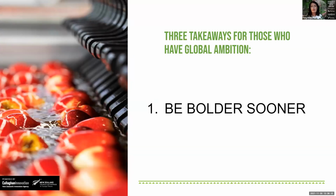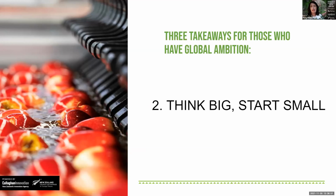Be bolder sooner. Think of New Zealand as your test bed. This is your trial test bed market, but have in mind what market you want to go to and think about that sooner. Be bolder with your global plans and really get that up front when you're developing your business. Think big, start small. Think like COVID. Start in one market with one farmer and one product. Then grow to 2 farmers, then grow to 3 farmers. Spread like a virus.